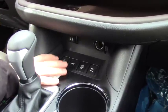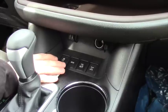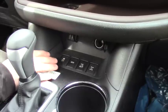And along with that, we have the snow button. Basically, it's just going to contour the way that you would drive in a slippery condition, so it's going to help the tires gain traction a little better.